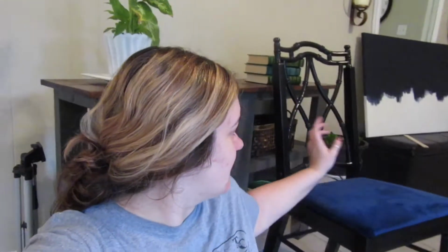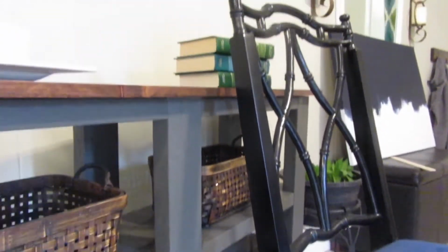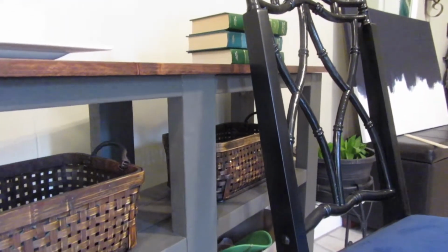So I just got some more. I decided not to do black because my chairs are black, and I don't want everything to just fade into each other. So I'm going to do the outside of the bookcase Urban Bronze, which is one of my favorite colors. It's actually the color of this table right here, so you can see how it works together. It's nice and dark and moody, but it's not as dark as the black.